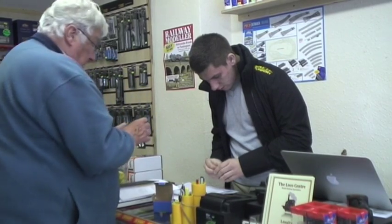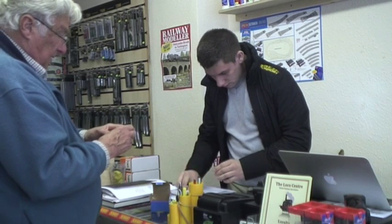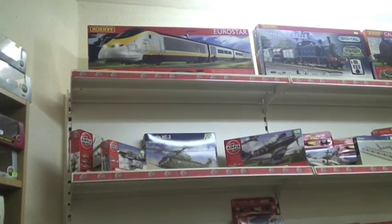We started the Loco Centre late September, early October last year, that's 2011, as we felt there was a definite need for, in particular, a model railway shop in Wellingborough, and from that it's gone from strength to strength. Although the name implies Loco Centre, locomotives, the product range that we stock will cater for modellers in general.